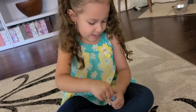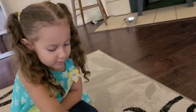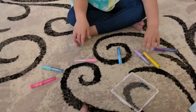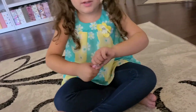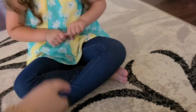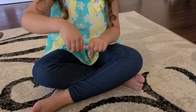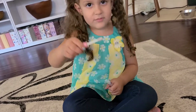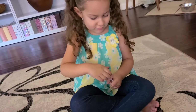Do you just want to smell them all first and then put one on? Or no? Put the rainbow on there. I'm going to put the dot. Yeah? Now pink. Thanks. What's that one smell like? Let me see. This one? I think it says like cotton candy or something. I don't remember. Mmm, I love that one. And me too.